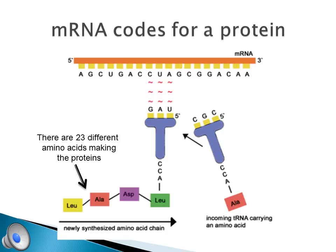In the cytoplasm, the messenger RNA will be translated into a protein. There are 23 different amino acids that constitute these proteins. For each amino acid to be included in a protein, there is a transfer RNA that recognizes a 3-nucleotide sequence in the messenger RNA. This 3-nucleotide sequence is called a codon.